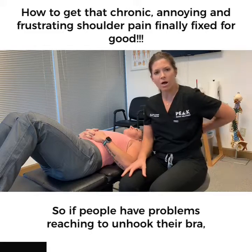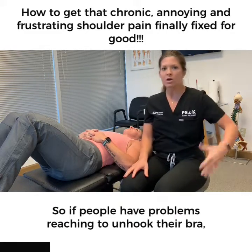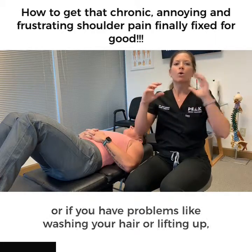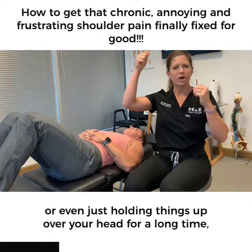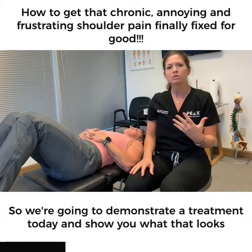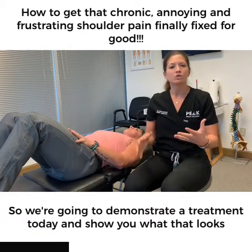So if people have problems reaching to unhook their bra, or if you have problems like washing your hair or lifting up, or even just holding things up over your head for a long time, you probably have scar tissue in this muscle. So we're going to demonstrate a treatment today and show you what that looks like here in our office.